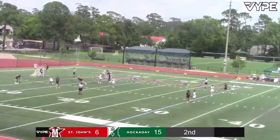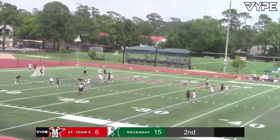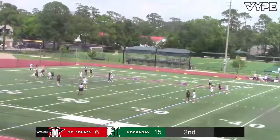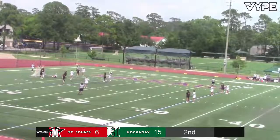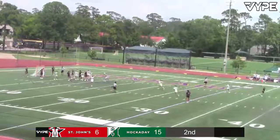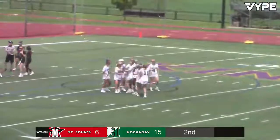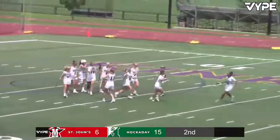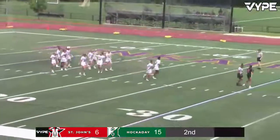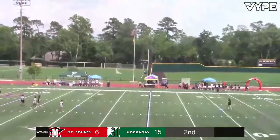So now we have a penalty inside the eight, free position, number two from Hockaday. She's going to come in and she gets pushed and scores. That's determination. That's when you really want to score. You take a push with the stick, you're on the turf, but you get the goal. And that puts Hockaday up 16-6 with a minute 33 to go.